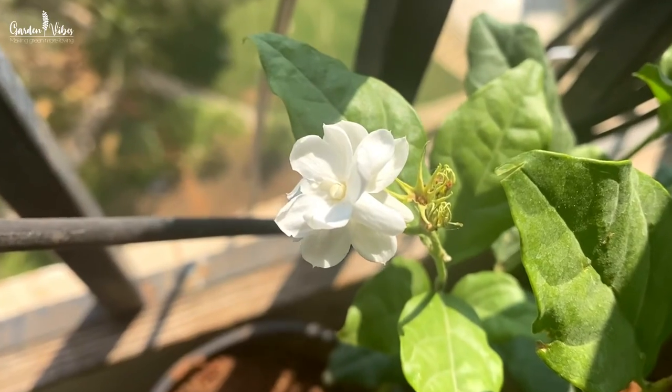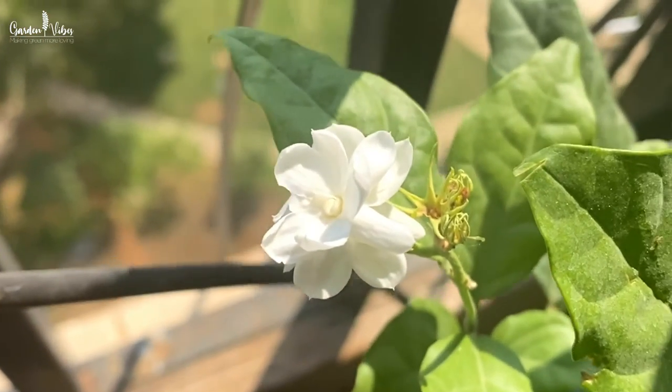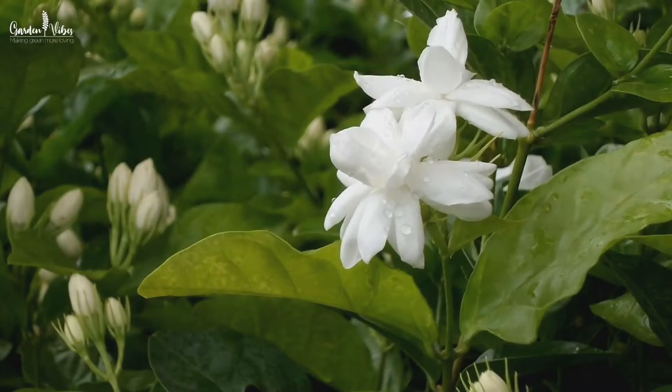Apart from this, do you know one interesting thing about jasmine? Those who suffer from insomnia or sleep-related disorders must bring jasmine home, as the fragrance helps in falling asleep. Jasmine mainly blooms in the summer and rainy season, so you can plant them in your garden now to enjoy their sweet fragrance and beautiful flowers.